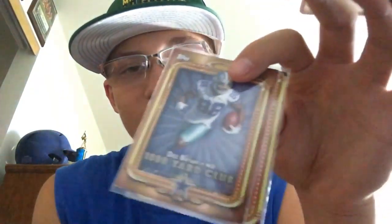And then we got Matt Stafford, 4,000 yards. And then Dez Bryant, 1,000 yards. And yet again, to be in the cool pile, you either have to be cool to me, a good player, or worth something. And that's how you get to cool card pile. So, here we go. Stack number two.